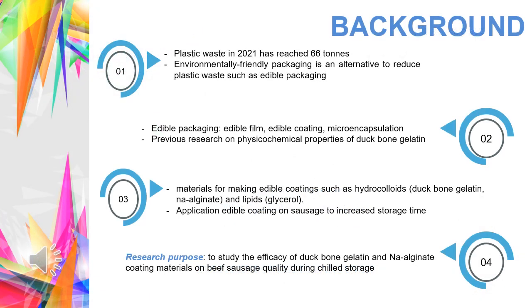Background. The packaging that is often used is usually made from plastic. PBS data 2021 reported that plastic waste will reach until 66 tons. So we must look for an alternative source of packaging. Environmentally friendly packaging is an alternative to reduce plastic waste such as edible packaging. Edible packaging is a packaging that comes from natural ingredients.